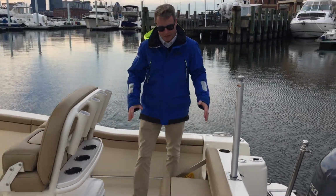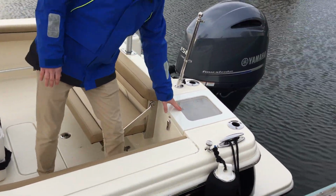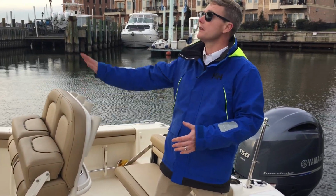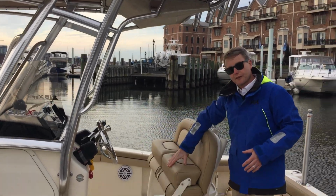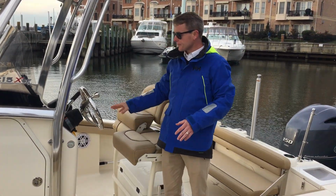As you move to the back of the cockpit, you have a great fold-down seat, fish box, and a really good sized cooler. Speaking of fishing, you do have rod holders behind the helm seat, as well as some rocket launchers built into the integrated hardtop. Nice flip-up bolster seats for the helm for both passenger and driver.